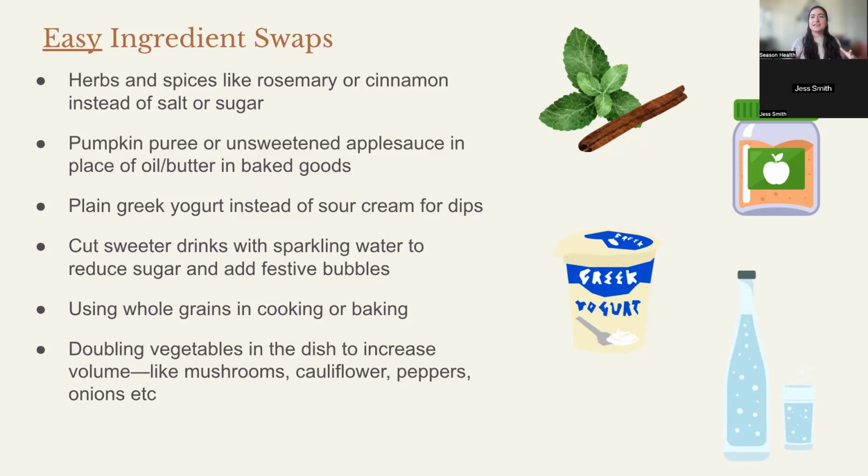But yeah, any type of baked dish or patties, really easy to add more vegetables to increase the volume, or even if you are making a pasta, add a bunch of vegetables to the sauce. It's just a great way to make sure you're getting your veggies in and help you feel full as well.